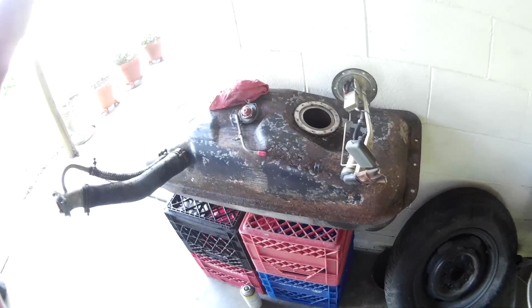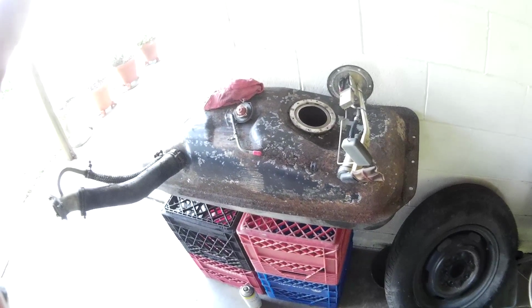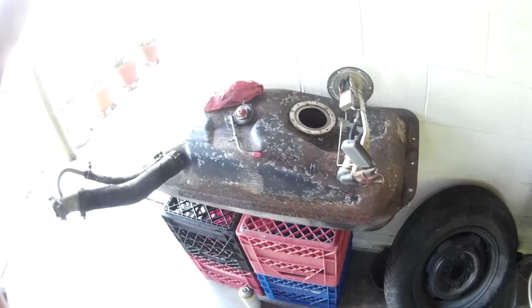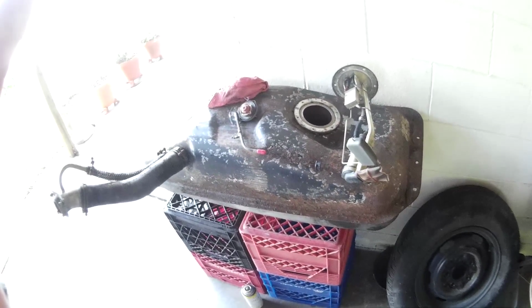Ladies and gentlemen, spoke a little too soon. Turned out the wife was right. It was the fuel pump. It is still working. I did hear noise. It's just really weak. It's not keeping up.